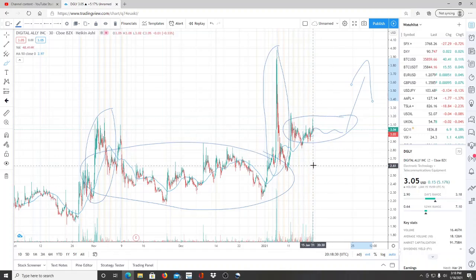I'm not here to tell you guys to buy, sell, or hold any position on DGLY, Digital Alley Inc. I'm just here to enlighten you guys and make you guys aware of a stock that I believe is going to have another catalyst run, right? Because of what these dates entail, how they directly or indirectly correlate to how the chart reacted, and how the next day that has a correlation with this date and this date, which is inauguration, is going to possibly make this run. Now, it's not guaranteed, but we want to watch this closely.